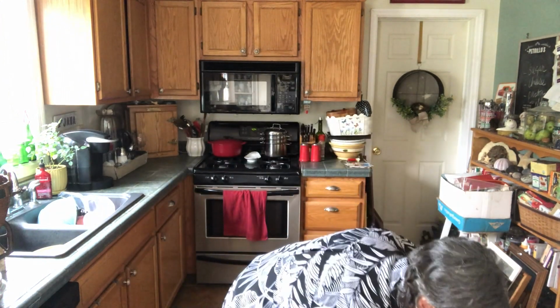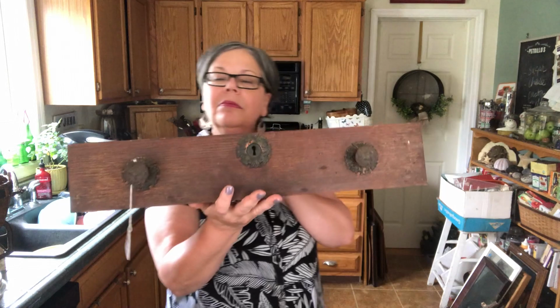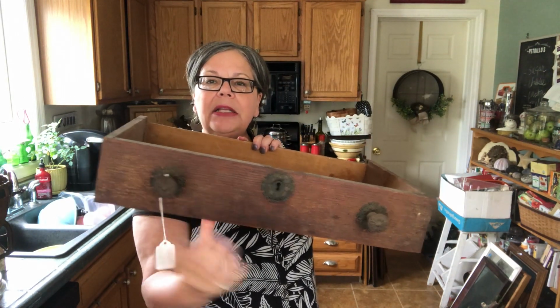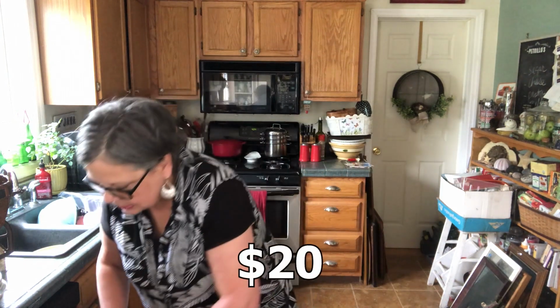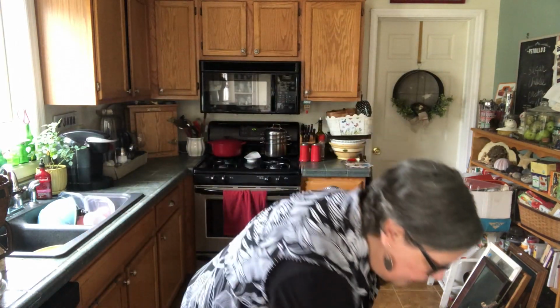Okay, we're getting down to the wire. How about I show you some of the bigger items that I've picked up recently. Here's a very cool drawer, $3, with awesome handles and a little keyhole there. That should sell for about $20. I'll use it for display in my booth.